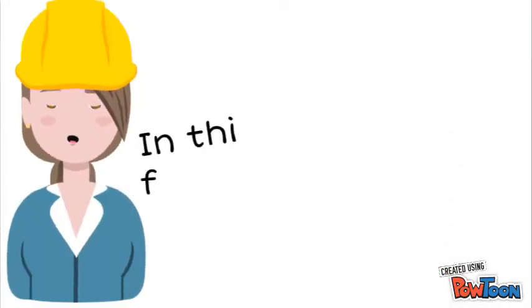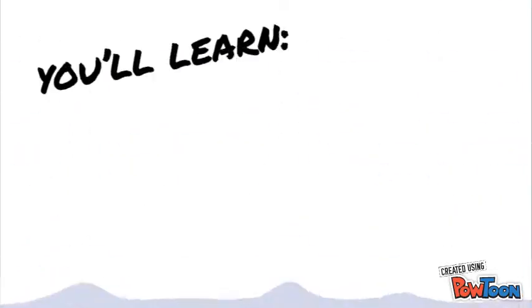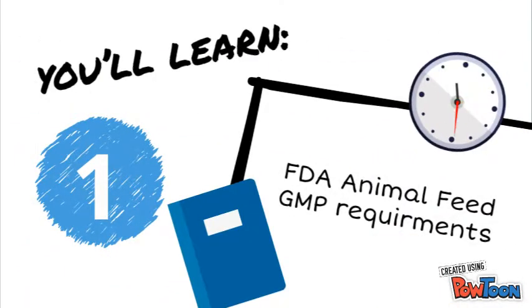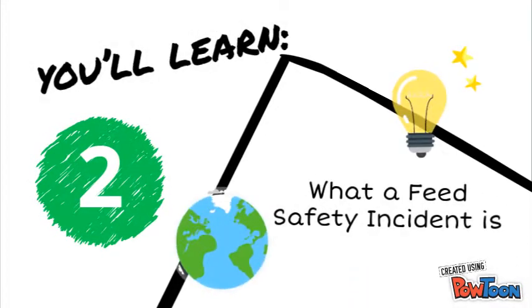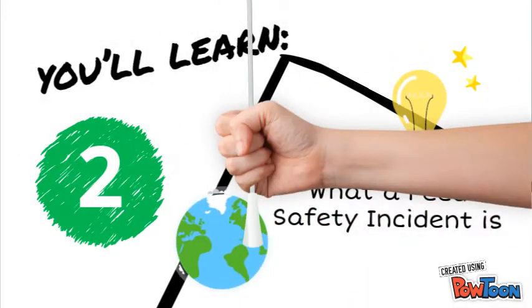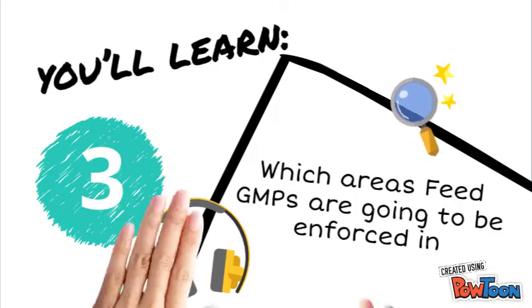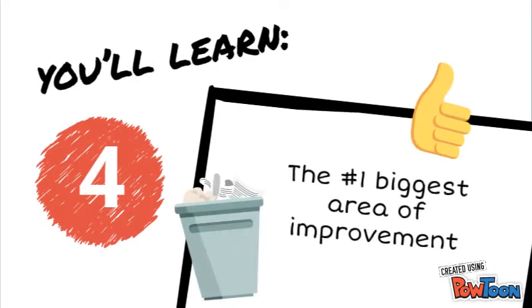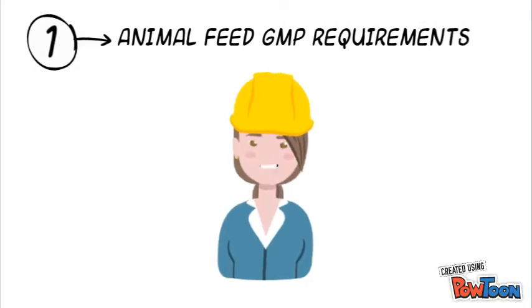In this feed safety overview, you'll learn briefly about the following: FDA animal feed GMP requirements, what a feed safety incident is, which areas feed GMPs are going to be enforced in, and the biggest area of improvement to move towards compliance. Let's begin with our animal feed GMP requirements.